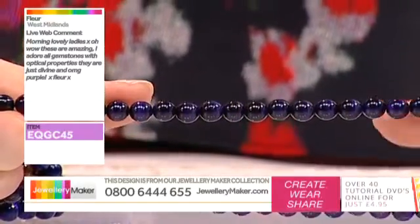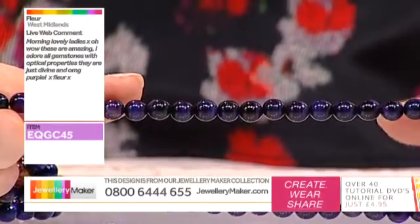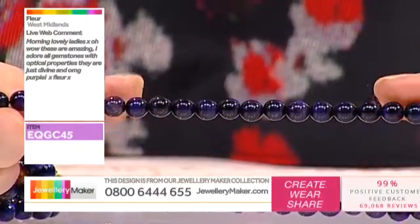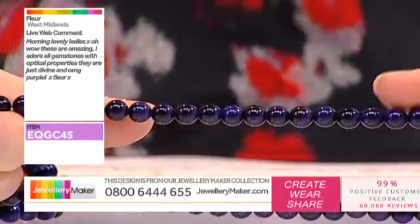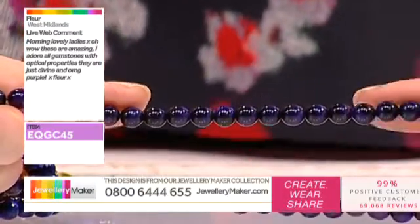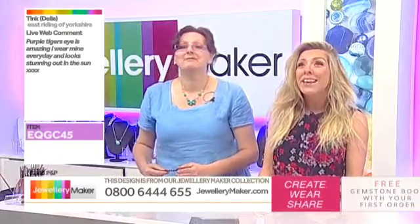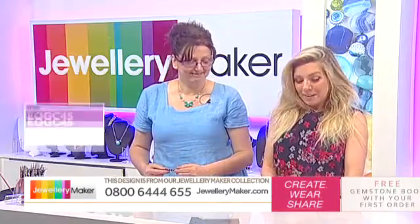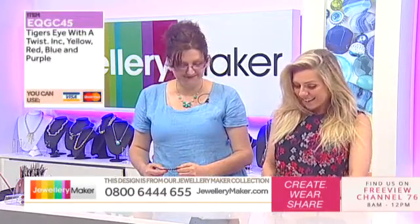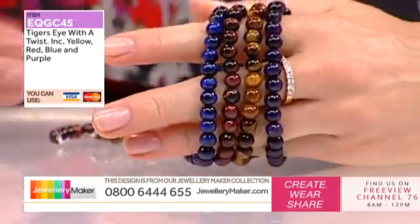Fleur, hiya Fleur, guest designer Fleur's messaging, morning lovely ladies. Oh whoa, these are amazing. I adore all gemstones with optical properties, they are just divine. OMG, and purple, I know, right? Purple. All guest designers are thinking the same as myself. Another message coming through from Tink, one of our regulars. Purple tiger's eye is amazing. I wear mine every day and look stunning out in the sun. I'm so pleased. Oh, tiger's eye looks stunning. Beautiful. It's absolutely stunning, isn't it? Isn't it? This is such a treat.